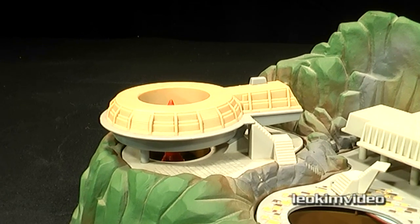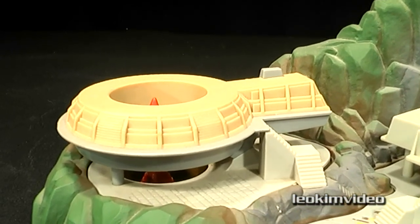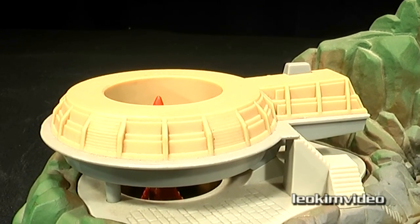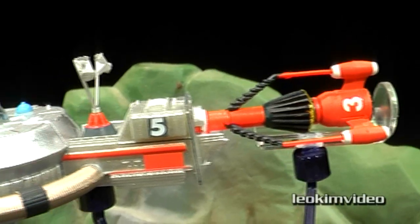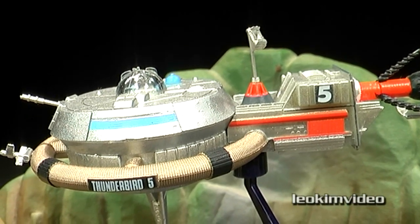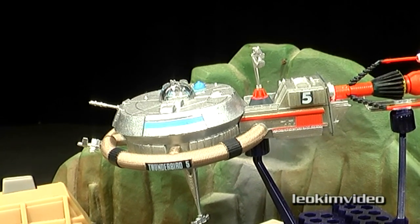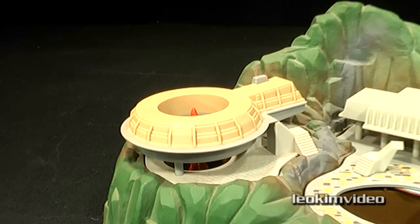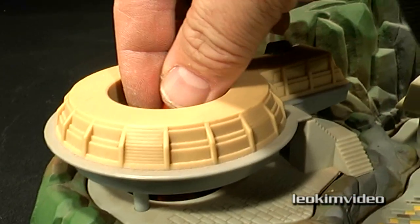And before I launch Thunderbird 3, who knows a little secret about the roundhouse that resides above the Thunderbird 3 launch bay. Maybe if I show you this very tiny model of Thunderbird 5, you'll start to see what's going on. There's the roundhouse, and there's Thunderbird 5. Can you see the similarity there? Thunderbird 3 blast off.